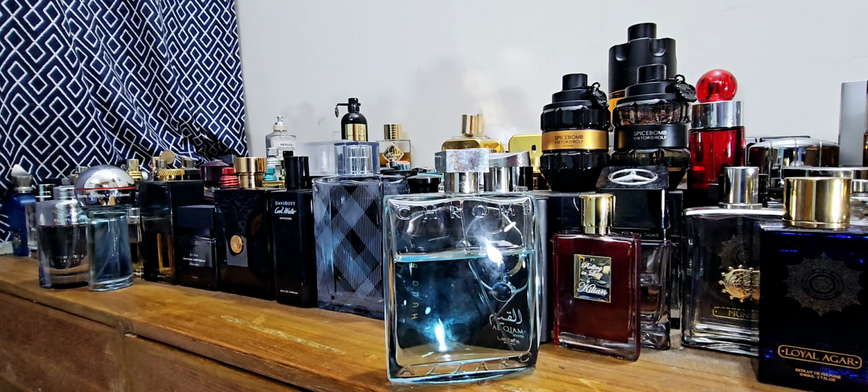Like people who wear ADG, CK1, or Daniel Desire. These are the kind of people who still hold on to Chrome. I have seen many people in Bangladesh, they buy this massive 200 ml, and they sometimes have 30 ml. They carry it absolutely everywhere.